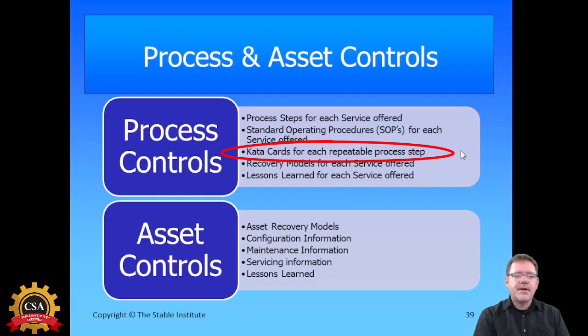Recovery models are information about what's gone wrong with that step in the past and how to fix it. It's really more applicable for assets. So, what's gone wrong with the server in the past? What was the root cause? What were the symptoms? And how to recover from it? And these start off sort of empty or blank. And as we have real problems with these assets, we add information to them.